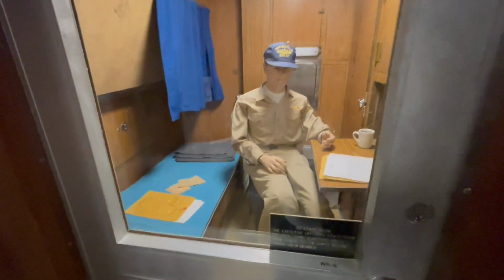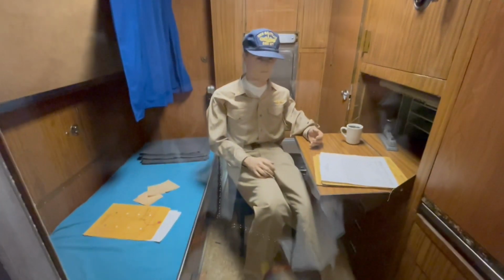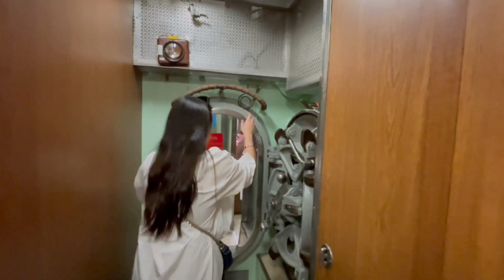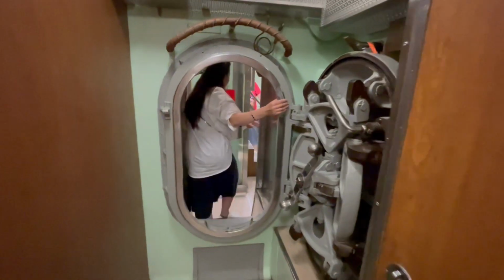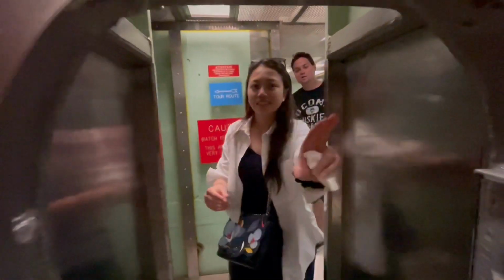Yep. Obviously. Wait, shoot, the captain! He scared me. Who scared you? Oh, yeah. Captain gets. I told you guys. Well, these are the officers, and this is where the officers get to eat, but not everybody gets in.